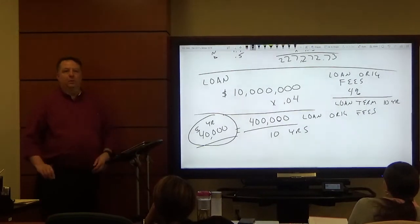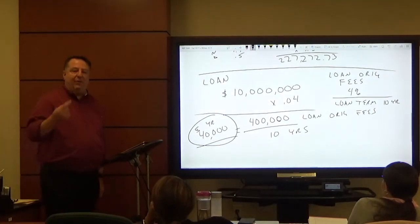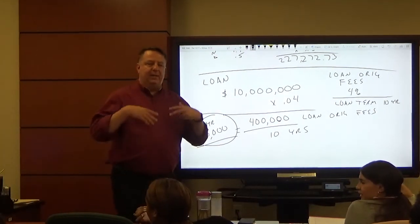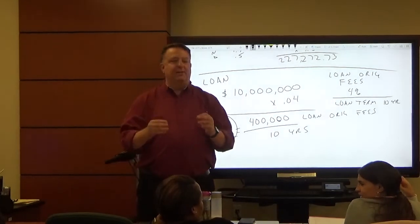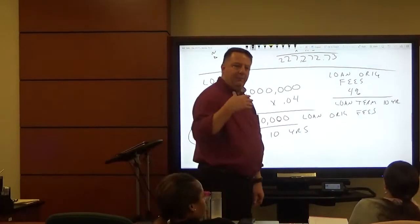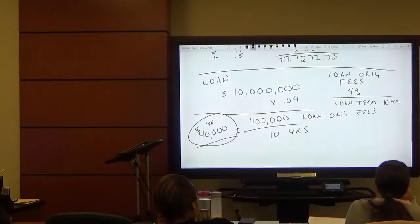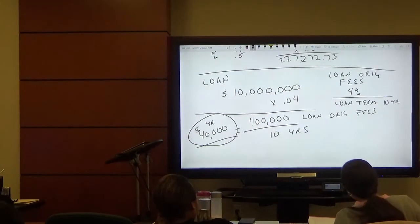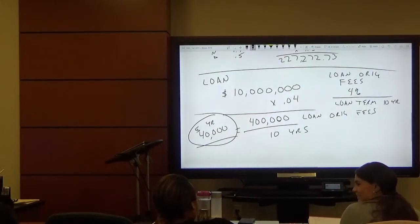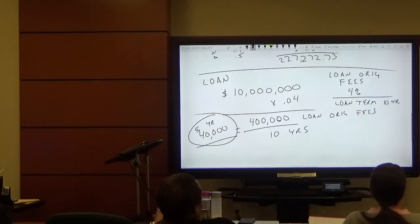Why are you paying the loan origination fee when you have to pay interest? So you're paying both? Yes, it's an additional way for the lender to make money. We covered it in the finance class. If you remember, a lender makes money several ways. They make money off of the interest. They make money off of prepayment penalties. They get money off of administrative fees. And they get money off of loan origination fees. It's a hidden way for them to make additional money.